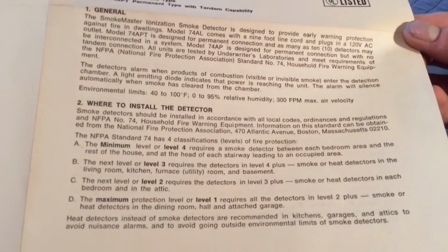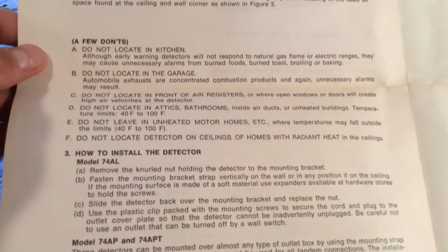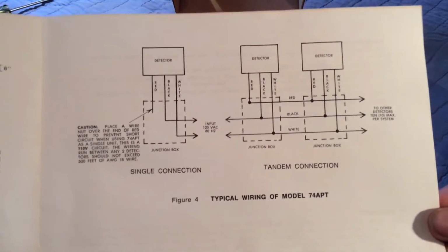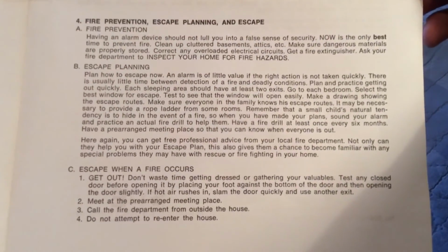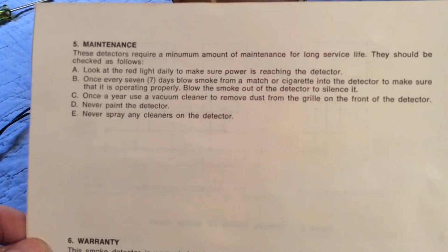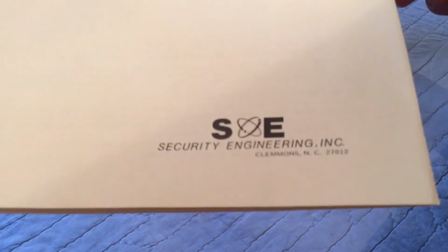So now I'll open it up here, and there's some general information here, as you can see. And then here is some location information. Huh, that rhymes. Interesting. And what not to do. How to install the detector, Model 74AP and 74APT. There's a wiring diagram up here for single and interconnect. And then some fire escape information. And then on the back is maintenance. They recommend testing it once a week. And the warranty information down here. And there's once again the logo for Security Engineering.